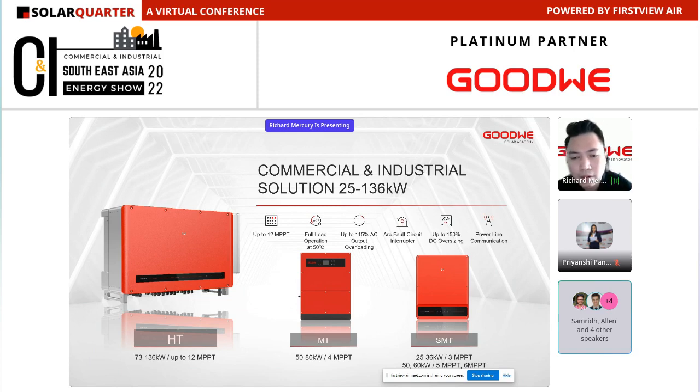And then the latest is the SMT product. Nowadays in the market, the 100 kW for CNI is a shortage. So we developed the 50 and 60 kilowatt with 6 MPPT. This is the new product for CNI.